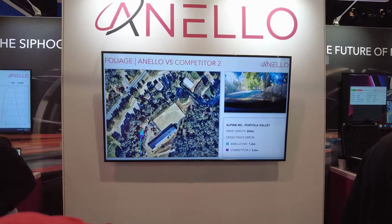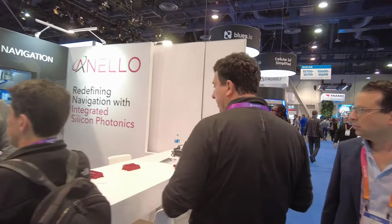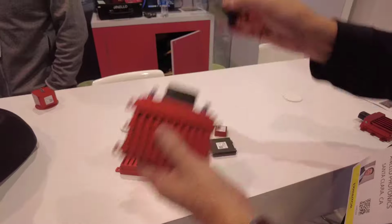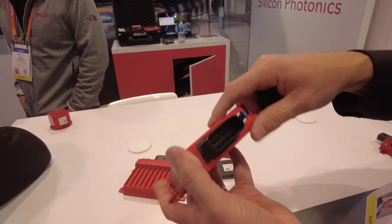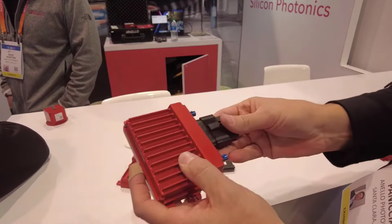Who are the people you want to be talking to at CES? So at CES, we have different applications. So let's go over here first. Okay. So this is now commercial. These are our commercial products. So this is now a sealed solution where we have an auto-grade connector, so it's fully sealed, waterproof, salt spray, hermetically. It has dual GPS antennas, and this can withstand outdoors.